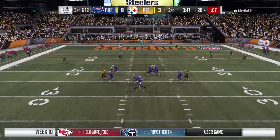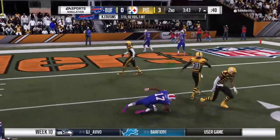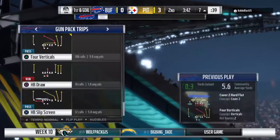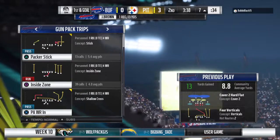Cousins now on second down. This will be caught inside the 10. And brought down, but not before they get it inside the 10 to the 7. 13 yards on his first catch. It's a first down as well.